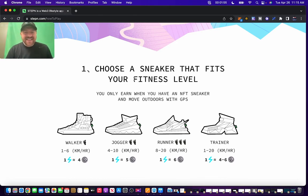Choose a sneaker that fits your fitness level because there's walkers, joggers, runners, trainers. And look at the speeds, okay? You earn when your average speed is between 1 and 6 kilometers an hour. So basically if you're moving, right? If you're going any walking speed, you can earn on this shoe.